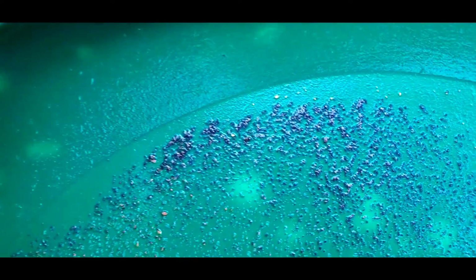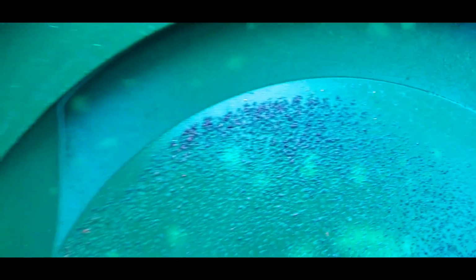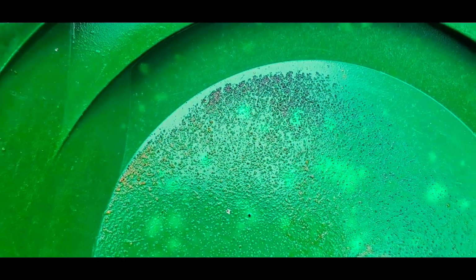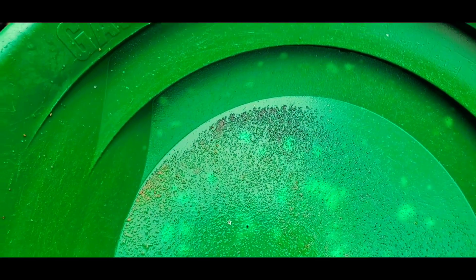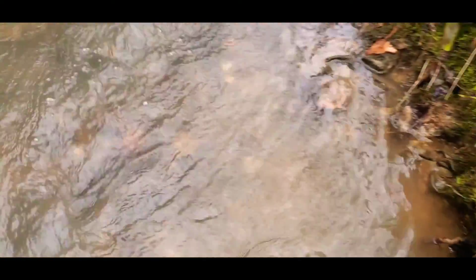And there's a good show of color and a good count. And some bigger stuff, not just dust, little specks. So that might add up. Hopefully I can run into something a little bit bigger along the way. Got a lot of material here I can work.